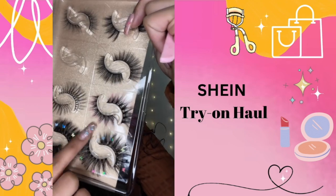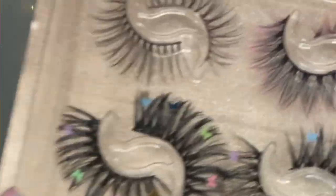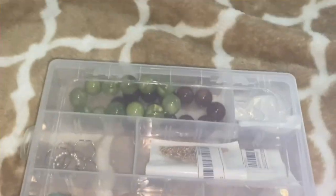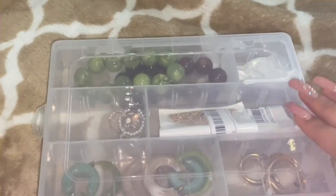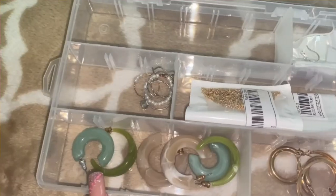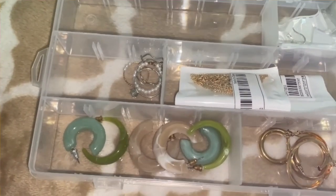And then look at this one. This has hot pink at the tips of the lash. Came with this little tweezer. Also got this box, and you can pretty much store whatever you want in it. I think it's a travel box. These didn't come with it, but I got this set of hoop earrings that come with all of these and those as well.